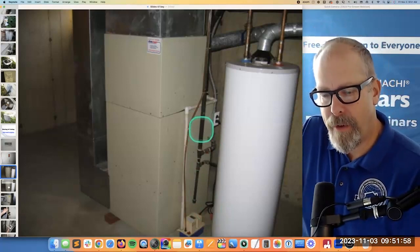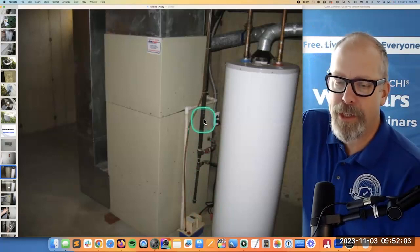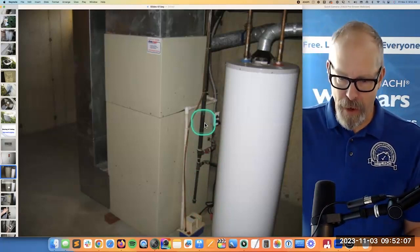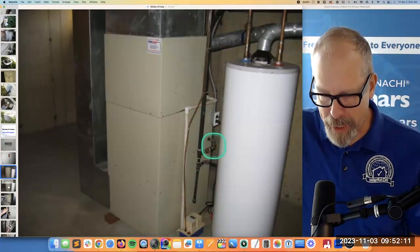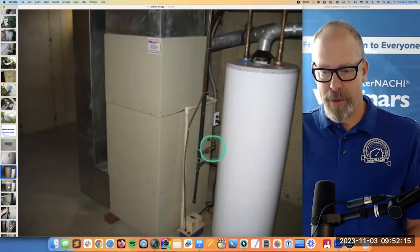Oh, is there a defect here? Where's the gas valve for the hot water tank? I don't know. Well, what if I wanted to shut off the hot water tank? What if I wanted to shut off these units? Shouldn't there be a valve here? I can see there's a valve here for the furnace. Where's the coupling? Where's the union to disconnect the furnace?